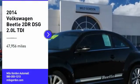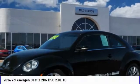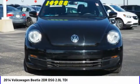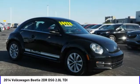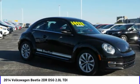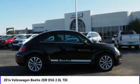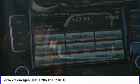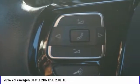Stop by and take a look at the 2014 Beetle Sport. The VW Beetle rekindled the magic of its legendary namesake and became a ray of sunshine in an all-too-serious car market. The Volkswagen Beetle is among the top 10 best-selling nameplates of all time, ranking right up there with the Ford Model T in terms of numbers sold.